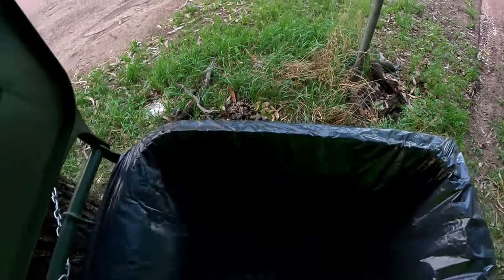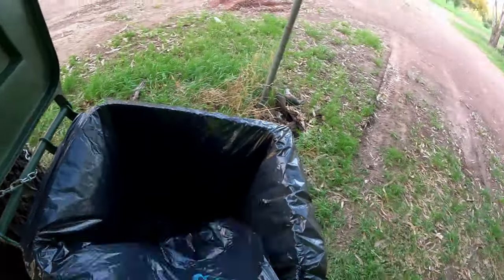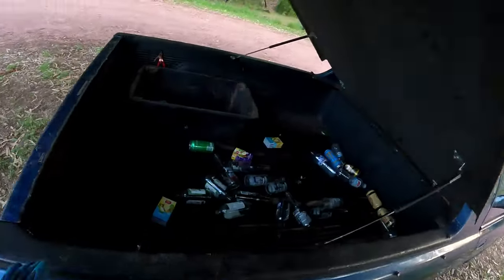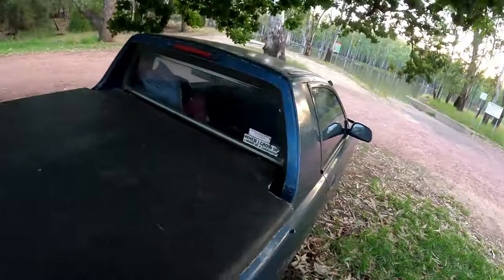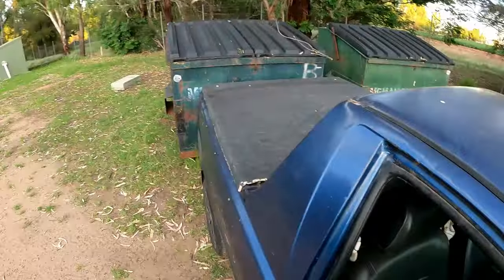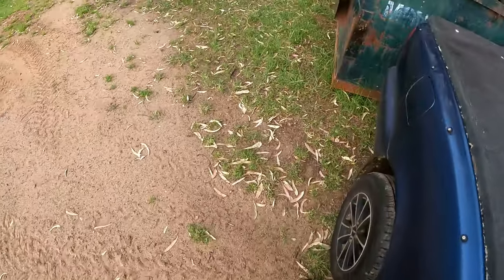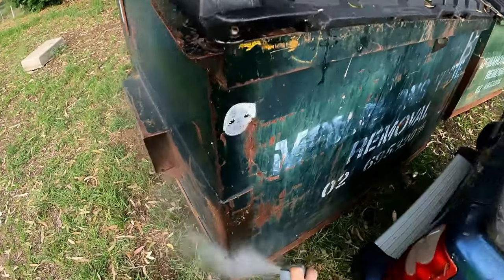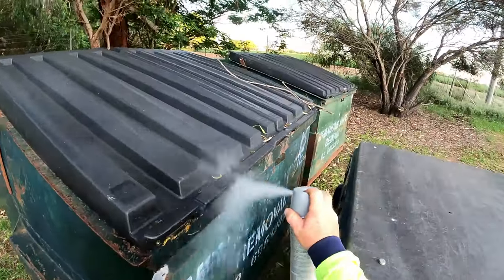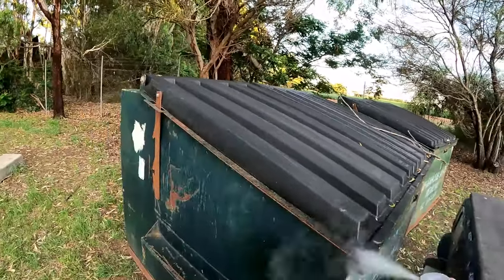Yep, still good. I don't think there's any more. It's pretty light. Alright, go and find out if we can get into the gate. Over here, she's all shut up. Need the fly spray. We got some meat ants here. We didn't get these when these bins weren't here. Keep them at bay. Big red ant.